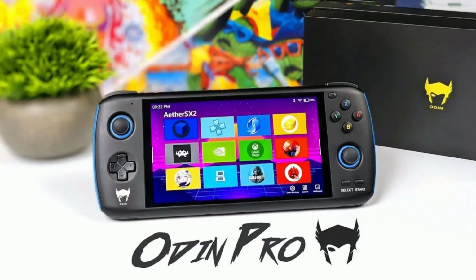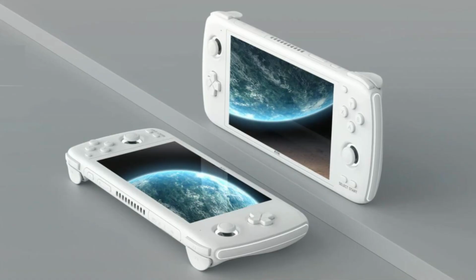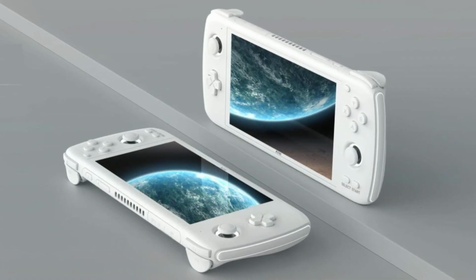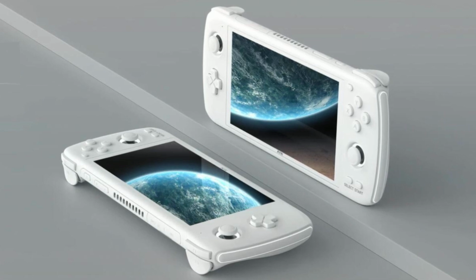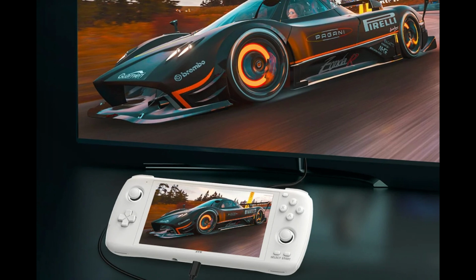However, that doesn't guarantee success, and there are certainly some areas of concern. I've only just received my AYN Odin Pro, and already the AYN Loki has been announced. This makes a lot of people think, are AYN stretching themselves too thin? Are they reaching too far? Are they trying to just pump out as many consoles and devices as possible to make as much money and leaving the Odin behind? It won't be the first time that a company comes out with a really successful product and then follows it up with something not that great.